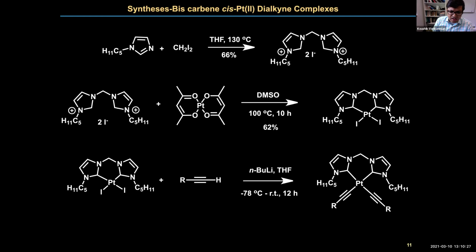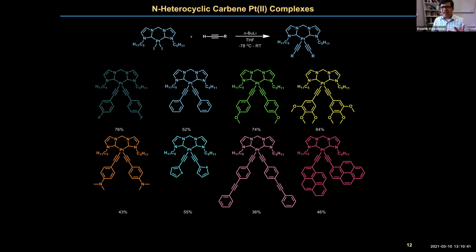Now, we took the starting material, this diiodide complex, and treated it with the corresponding lithium acetylide and generated a number of cis dialkyne complexes. Of course, I think one would know that compared to the palladium dialkyne complexes, when they are cis to each other, the platinum dialkyne complexes are relatively more stable. So one could easily isolate them, and all this chemistry has been done on the bench. You don't need any glove box. They are very stable. Using this addition of the lithium acetylide, we were able to generate a number of dialkyne complexes in very good to moderate yields, depending on what kind of alkyne one uses.